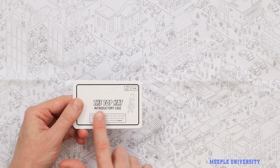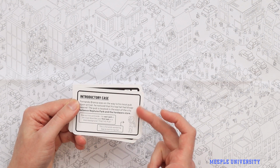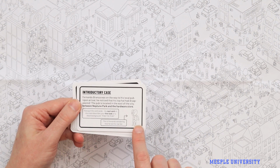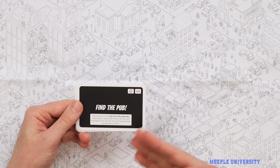The introductory case is the top hat. So cute. You flip a card over and it tells you a little bit of story. This guy who used to have a hat and looked very stylish with his carrot nose now doesn't have a hat. So you've got to try to work out what's going on, and it leads you through solving it.